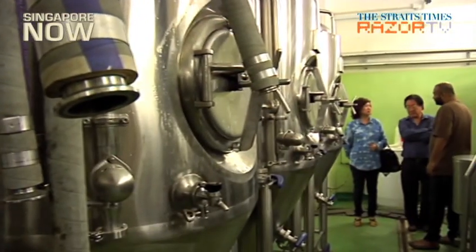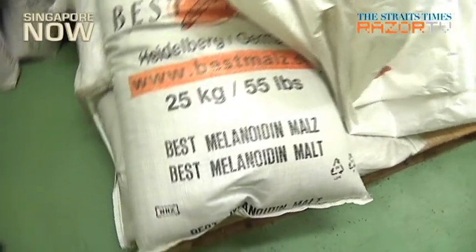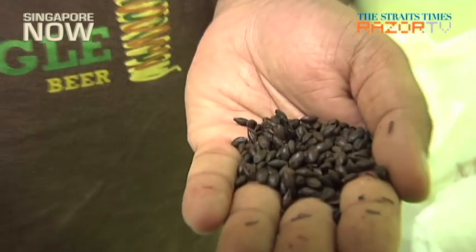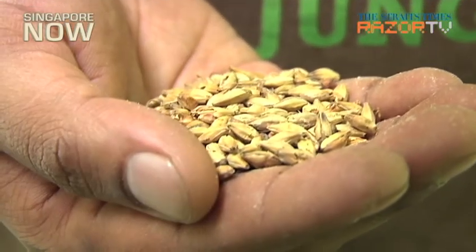The tour usually begins with educating people about the different raw materials used in beer, and they get to actually feel and taste the different kinds of malts, also smell the different varieties of hops. So this one's called caramel malt, the one on the right. This one's a roasted malt, it's black malt. So this one's more used in porters and stouts. This one goes in English ales.